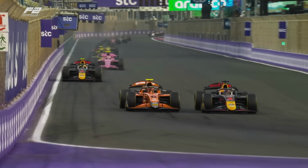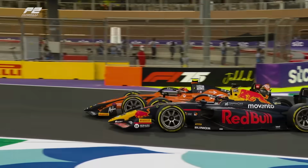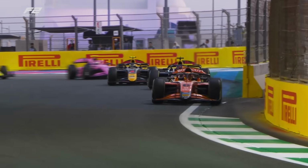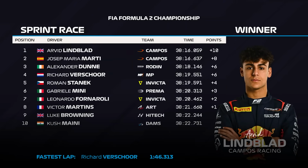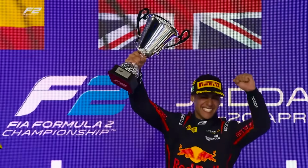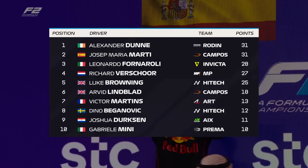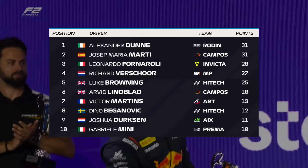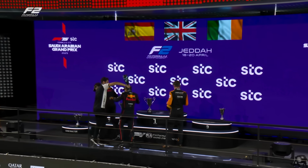So this is Verschoor round the outside, and this is for this. That's a 5-second penalty, and I feel for him on that one. Arvid Lindblad was the winner. That meant Pepe Marti second, a Campos 1-2, Alex Dunn P3. On the podium again, Richard Verschoor P4, Stanek 5th, and Mini, Fornaroli, Martins. Those were the point scorers, and Alex Dunn, now our championship leader, tied on points with Pepe Marti, but that feature race win putting him ahead of Pepe Marti. And that will be celebrations on the podium.